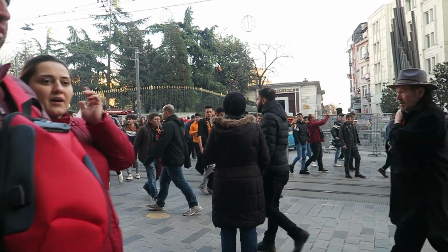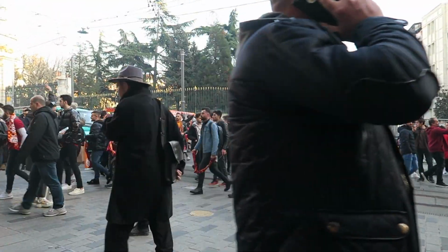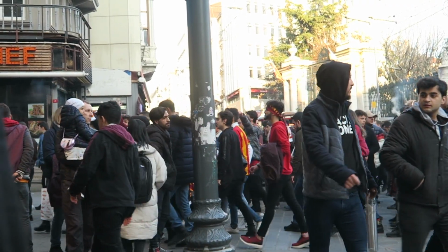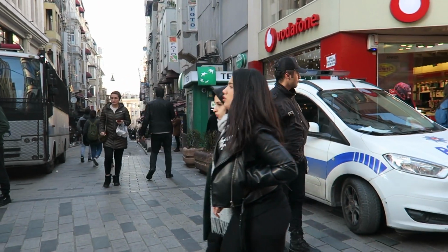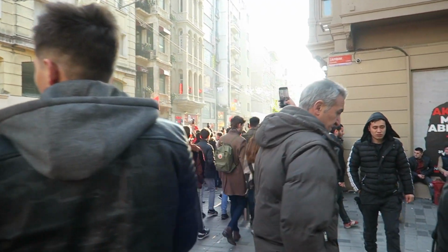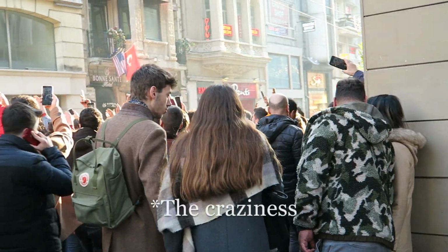We decided to head back down the chaotic street of Istiklal to get another look at the shops and people before sundown. And we don't say chaotic lightly. Since there was a game on, people were just going crazy and singing in chants.